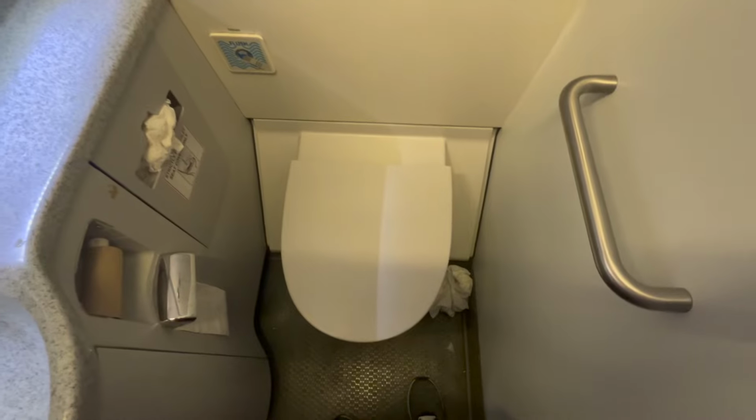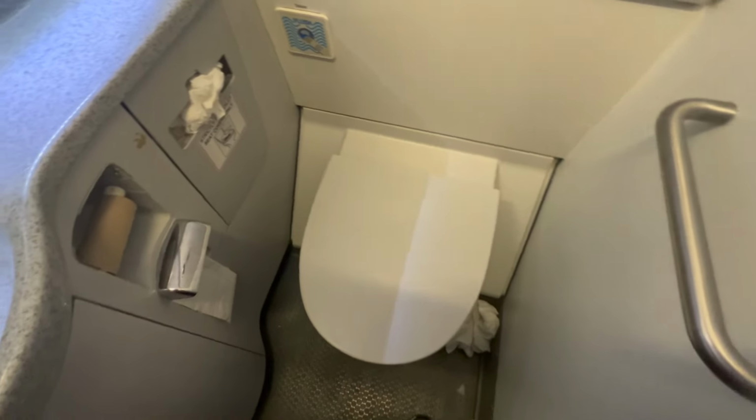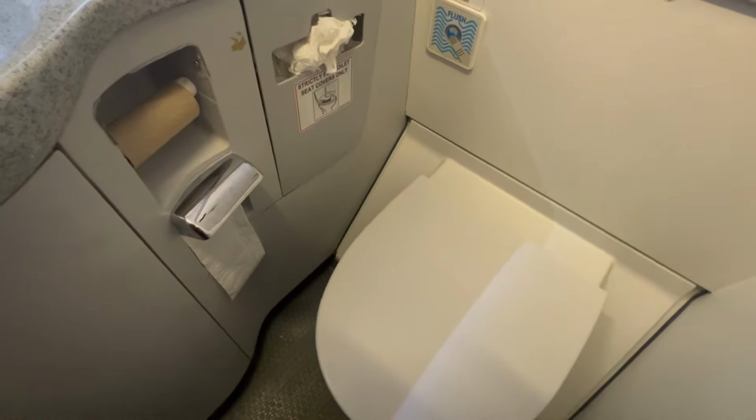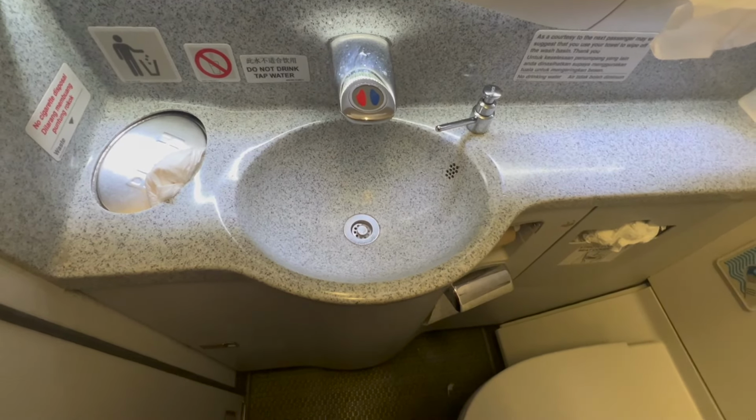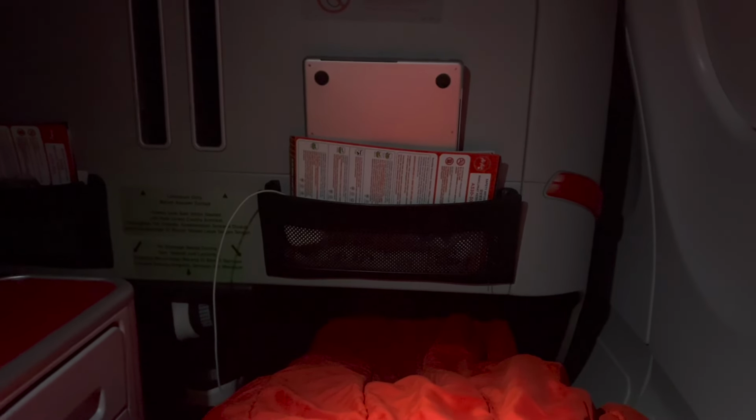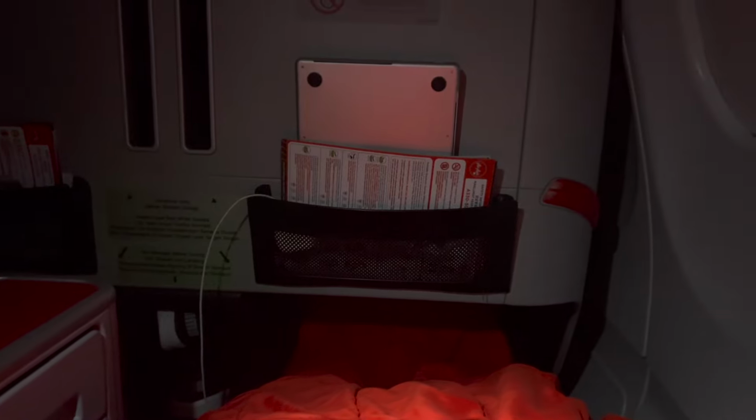Unfortunately, it looked like the toilets could have used some more attention as it wasn't in the best shape when I visited. But apart from the excess rubbish and TP shortage, the facilities were as expected for an average aircraft toilet. With nothing else to do and approaching 2 AM in KL time, it was time to call it a night and get some rest.